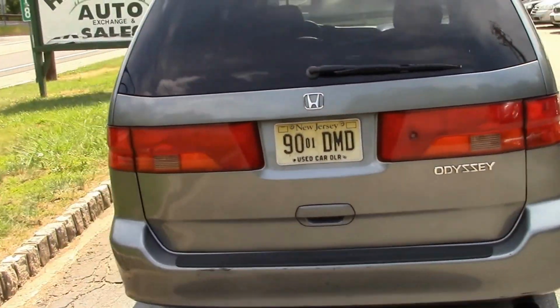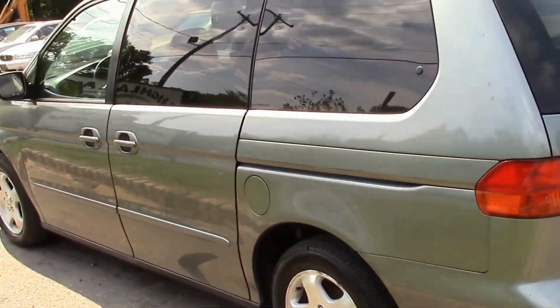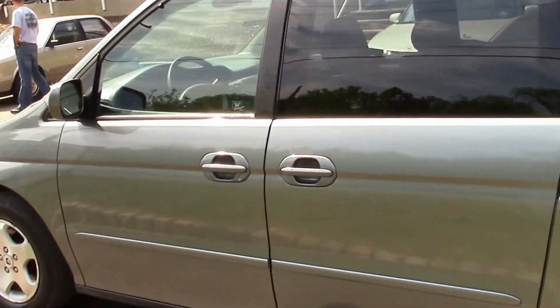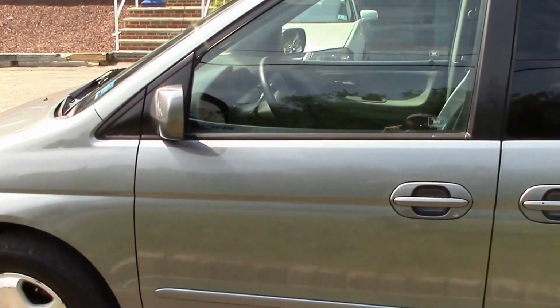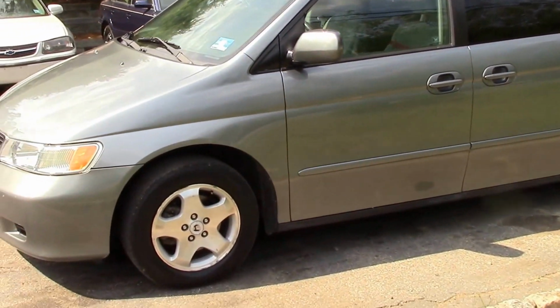So there it is, folks. Remember, New Jersey residents, you do have good inspection until December of 2017, so really a year and a half worth of inspection, so that's always nice to have as well.